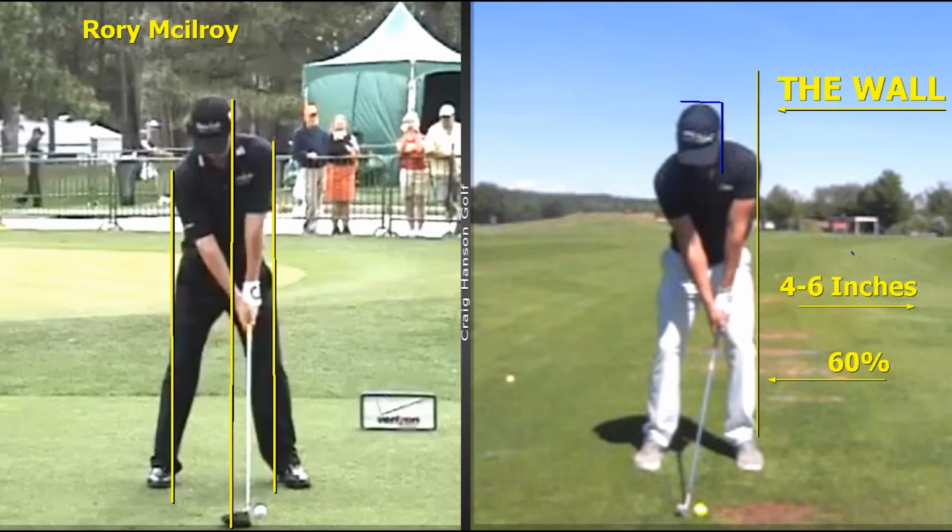The ball is positioned left in the stance, and with this position it prevents us from hitting the ball too much on the way down and promotes a larger flat spot here. It gives us the option, if we want, to hit the ball on the way up. Don't forget, we don't have to hit the ball on the way up, and we'll have to look at that coming up.